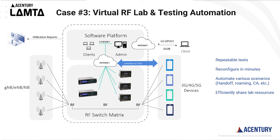With LAMTA, the test environment is cabled up once and then reconfigured remotely via the LAMTA user interface. It allows rapid reconfiguration in minutes through software instead of taking hours by hand. The tests themselves are also controlled through LAMTA. LAMTA automates the required combination of signals at the appropriate signal strengths to simulate various conditions such as roaming, handoff, MIMO, and carrier aggregation scenarios.